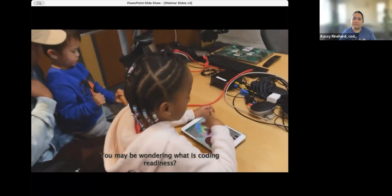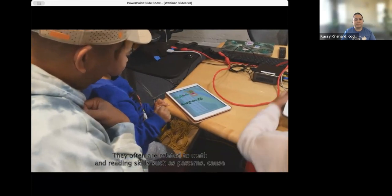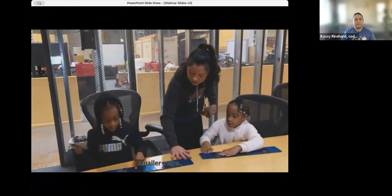You may be wondering, what is coding readiness? Coding readiness is a set of foundational thinking skills that can help prepare children for future success in their careers. They often are related to math and reading skills such as patterns, cause and effect, sequencing, or breaking big problems into smaller steps.